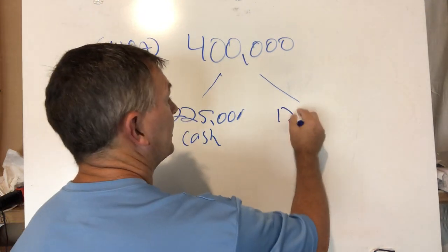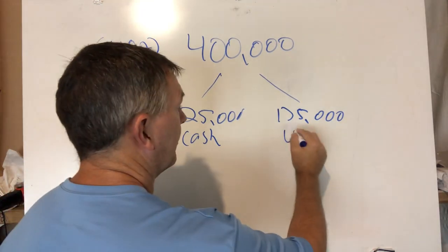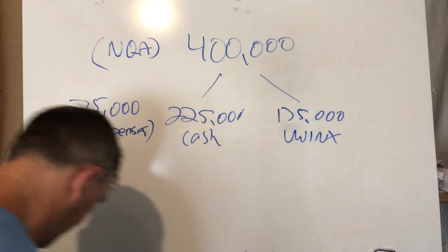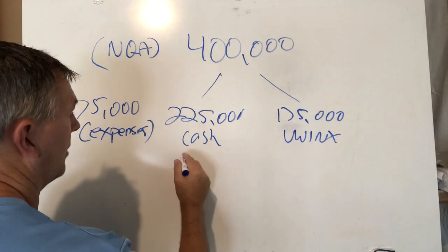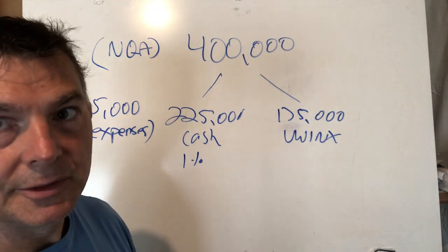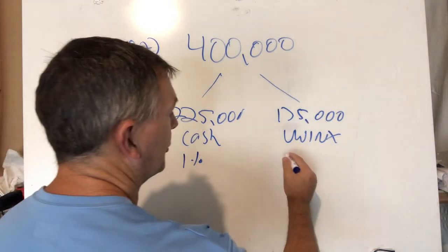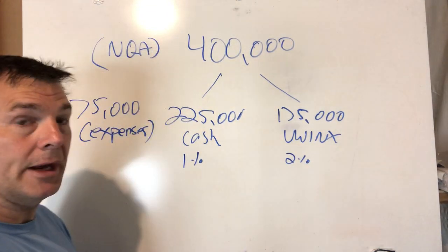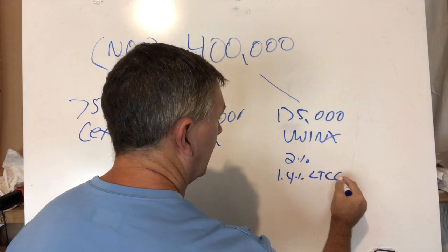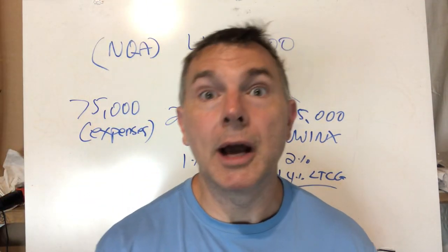And then we're going to take 175 and put that into the Wellesley income fund. So we're going to say cash is yielding, just for simplicity, 1%. It's not, just bear with me a second. Now, the Wellesley income fund has a 2% yield, and last year had roughly a 1.4% LTCG. That's long-term capital gain dividend, realized long-term capital gain.